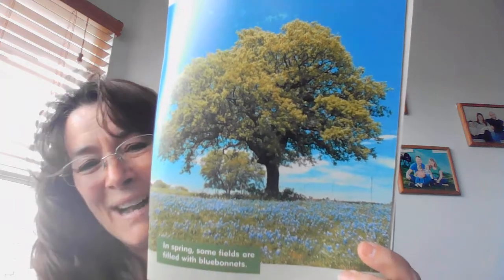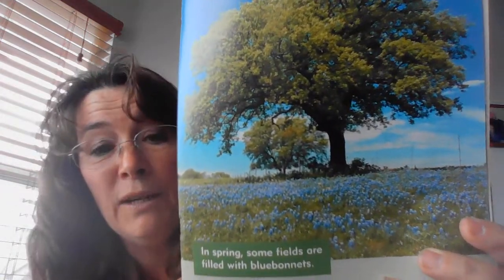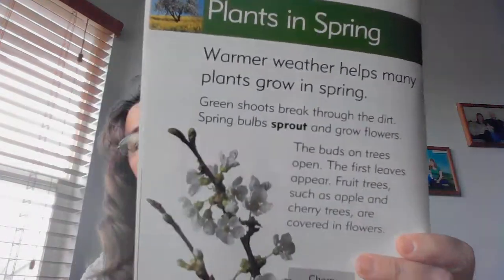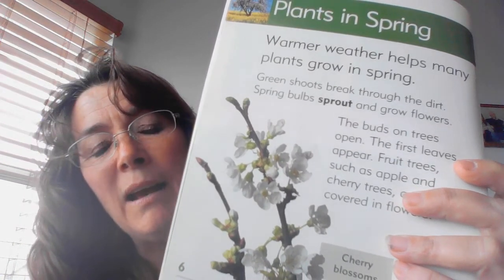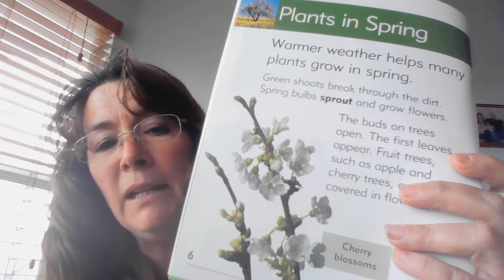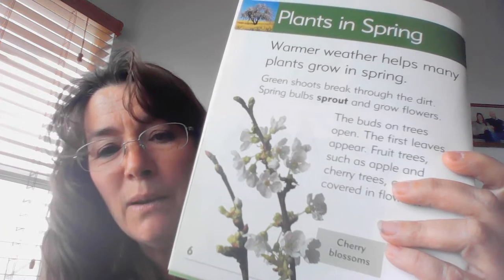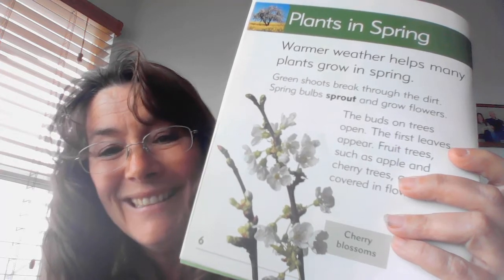So this is our green spring tree, and I'm noticing flowers at the bottom. That is beautiful. It says, in spring, some fields are filled with bluebonnets. I don't have any of those flowers, but they are very pretty, aren't they? I also have on this page some cherry tree blossoms, and then the bees will visit them, and then the petals will fall away, and a cherry will start to appear, and it will grow bigger and bigger. And as we get warmer and warmer, cherries will grow on that tree. And then they'll pick them and they'll put them in the store, and that will be a yummy treat for us.